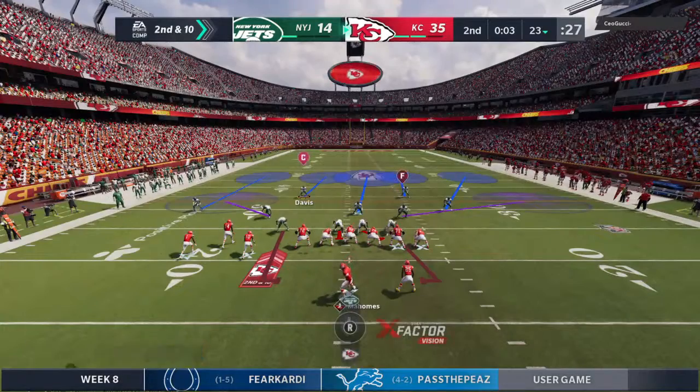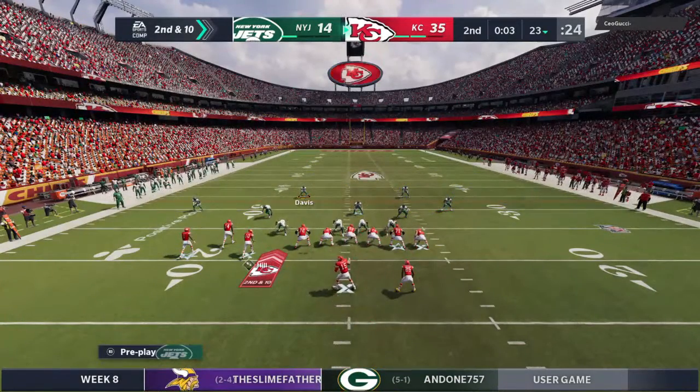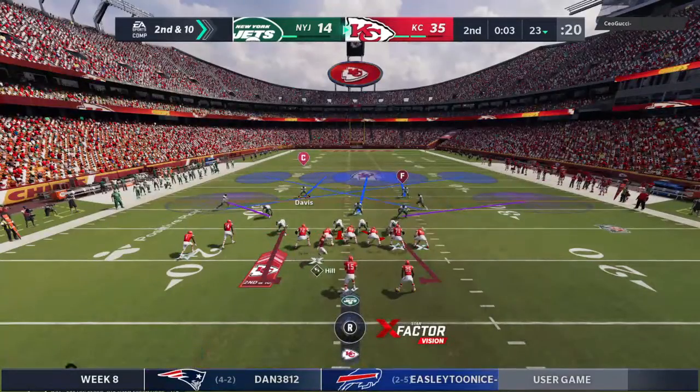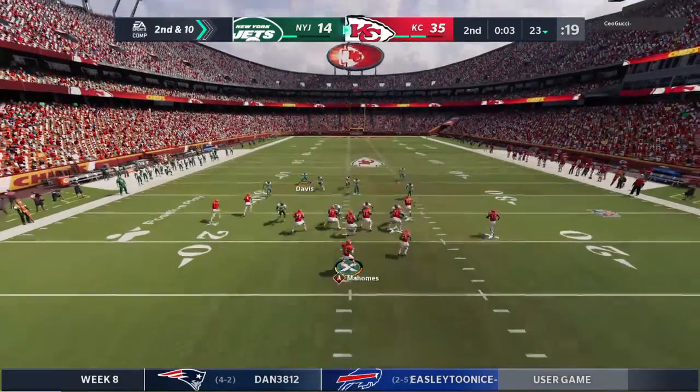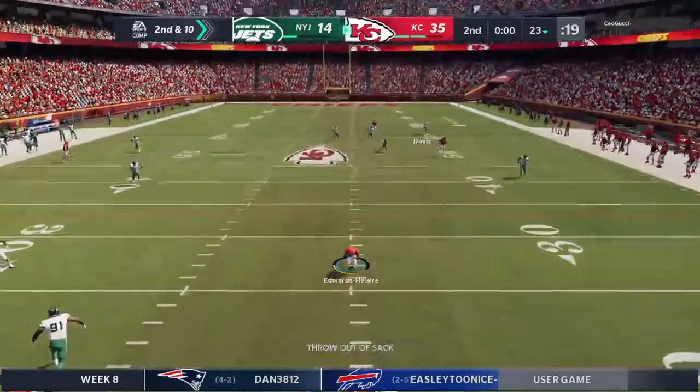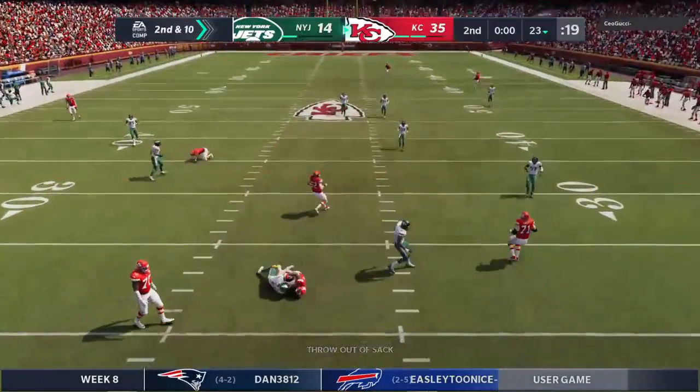53 is the mark. 53. Check 53. Watch the slant. Let's go. Hey, we got Mike, number 50. Final shot before the half from Mahomes. And he'll look underneath here for Edwards-Helaire.